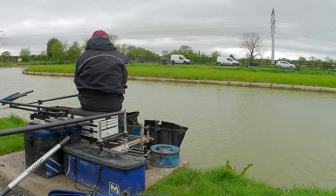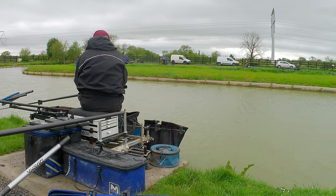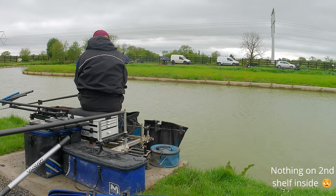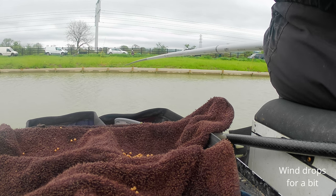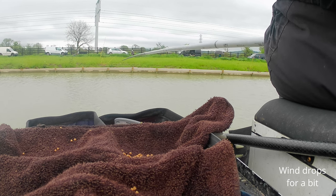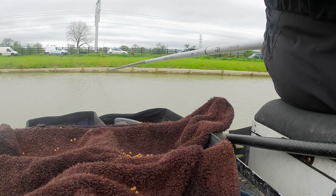Having a quick look down the second ledge. Nothing happening down there at all, to be honest. I've seen others are catching on their second edge, but nothing on mine. So it's back across. Never a good sign. Started hooking the old skimmer across there now. Yeah, not ideal. No.